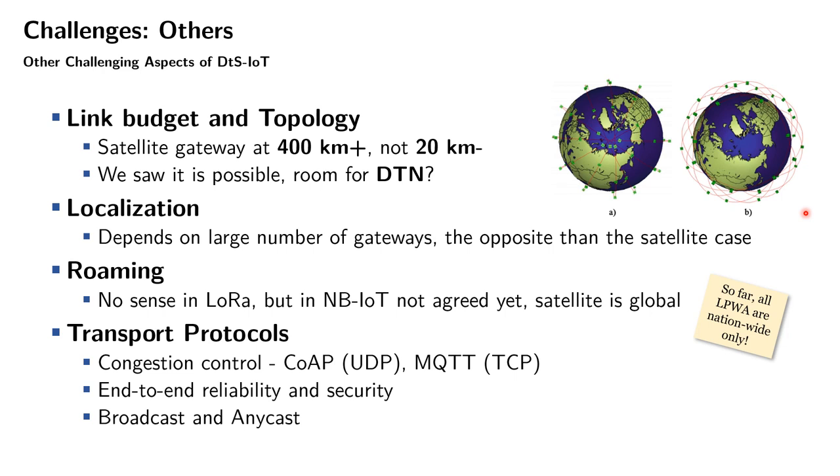Some other topics actually include localization. For instance, NB-IoT and also LoRa offer localization services where you can understand where your IoT device is sitting at any given moment based on the gateway location. But now that you have a moving gateway, localization can become quite tricky. And this is also something that's worth taking a look at and analyzing, up to which point the DTS system can actually cope with this type of service.